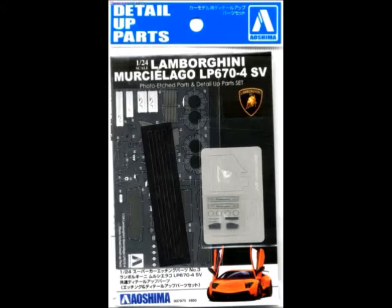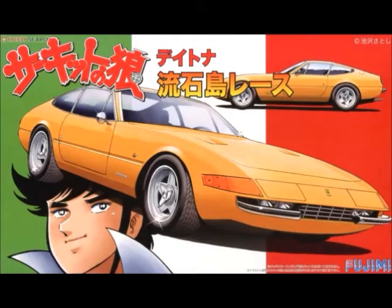And then the other two things we have are Fujimi kits. These are the other two kits that were done in this new Circuit Wolf series that they're doing. But if you're familiar with Fujimi kits at all, you know that these aren't new models by any stretch of the imagination. This is the Ferrari Daytona, otherwise known as the Ferrari 365 GTB, done as the Sasuga Island Race, just a generic, non-driver specific car.